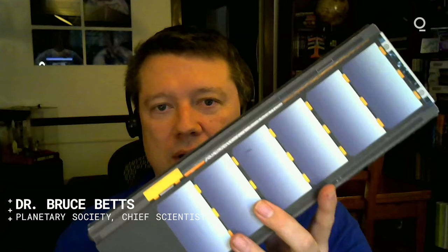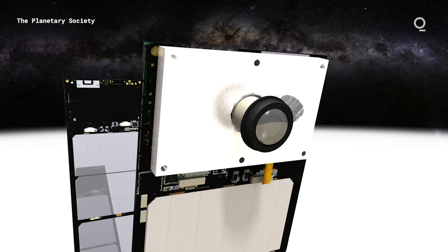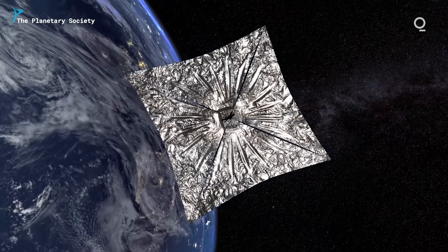And once it got in orbit, it opened up solar panels, exposing inside the sail material and some of the instrumentation, the cameras. Then we deployed the sail, which is about the size of a boxing ring, 32 square meters, and it deployed these four triangular sails that come out of the loaf of bread.